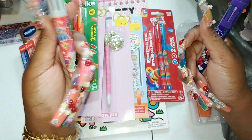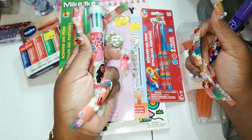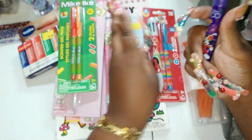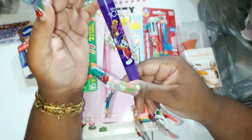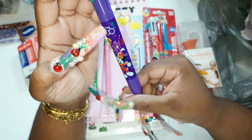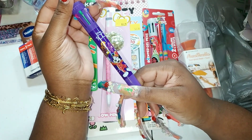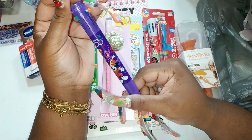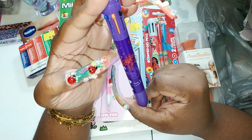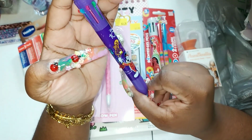And I thought this was so cute. Reminds me of childhood. I remember back in the day, I used to always use these pens when it was school time. But yeah, I got this one. It has, oh, I forgot that one movie that came out. It started with an E. Oh my goodness, what is that? I don't know. Sleeping Beauty. I think that's Woody. Lilo and Stitch.